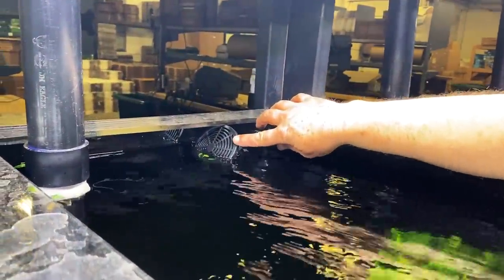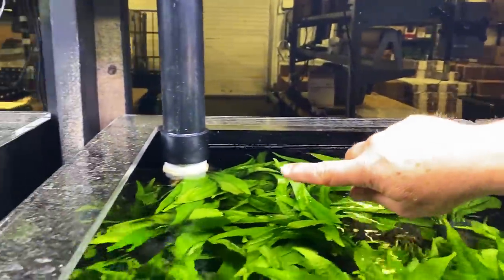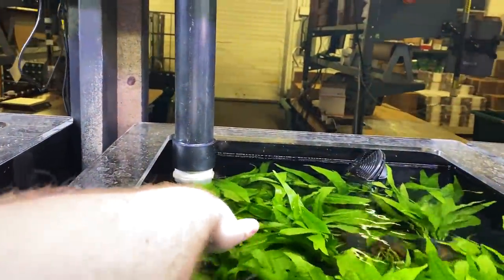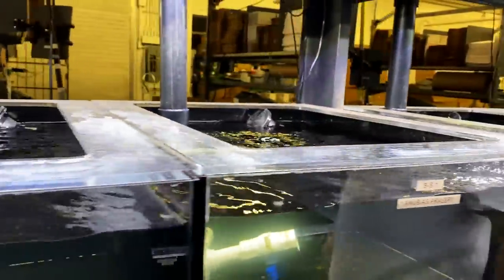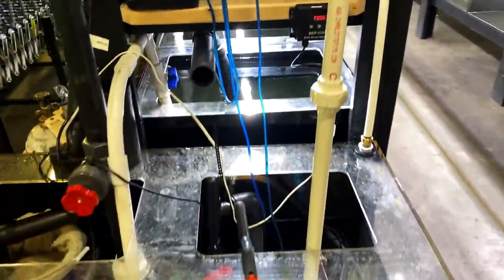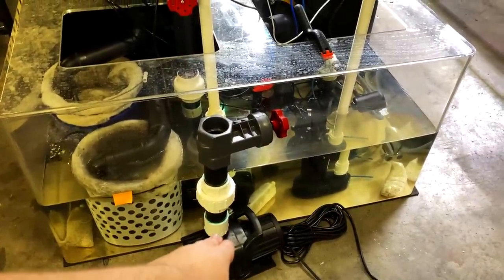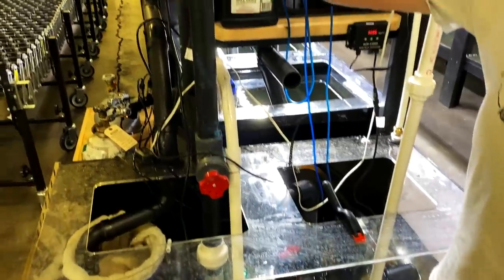So this back here is the overflow. Yep. And you can see over here that it's throwing water in. Yeah, I had to buy the biggest pumps I've ever seen for this system because the biggest ones I'd ever bought before weren't big enough. Holy crap. So this thing here moves 8,000 gallons per hour. And that's through a two and a half inch pipe.